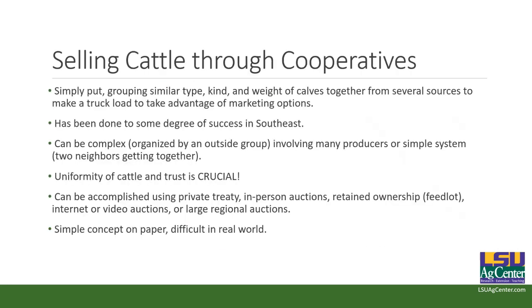Selling cattle through cooperatives. Simply put, it's grouping similar type, kind, and weight cattle together, calves usually, from several sources to make a truckload in order to take advantage of those marketing options. It has been done to some degree of success in the Southeast. I've heard some examples of some very successful cooperatives or groups of folks getting together and selling truckloads of cattle.